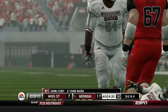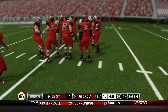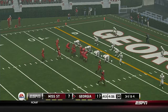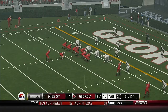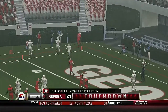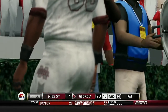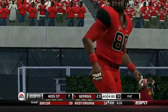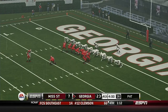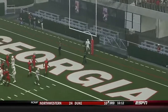At the seven. The running back gets two on the carry. That'll bring up third and four. So it's third down now, and they're going to need about four. Tight end right. Throws, and he's got a man. Touchdown. Tacks on the extra point.